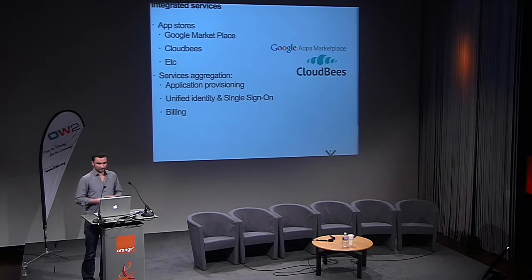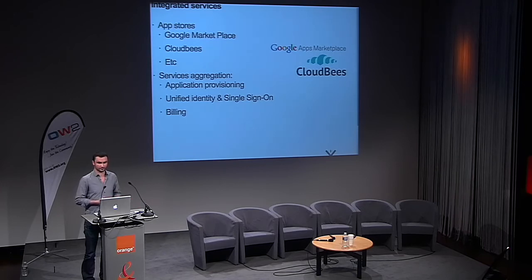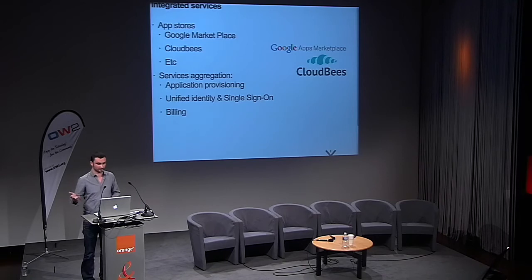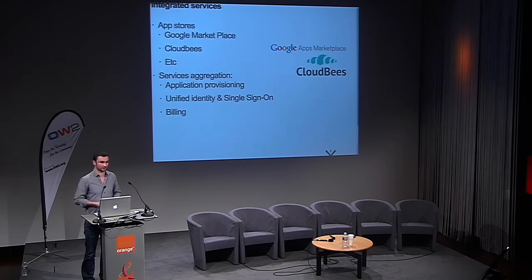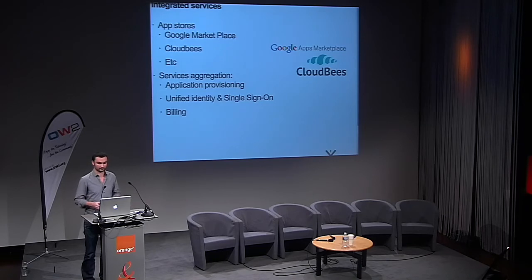Which means that from this marketplace, the user will provision a new application. He will have his identity that he won't have to duplicate. He will be able to log in on any service without noticing it with a single sign-on. And he will be billed, if he is a paying customer, only one time by the provider, the aggregator, like a marketplace.